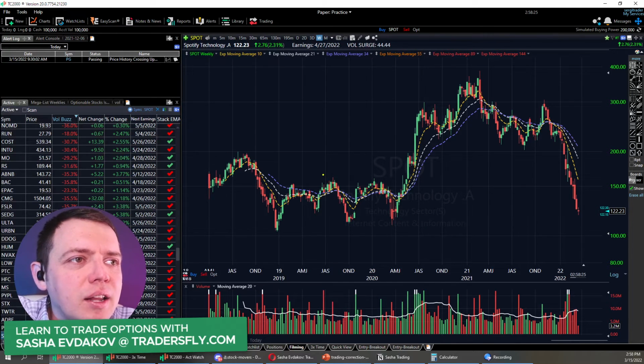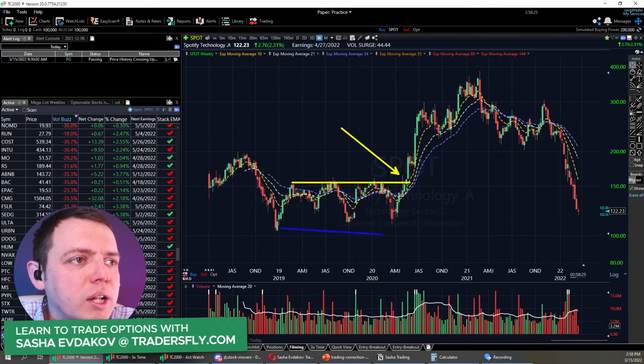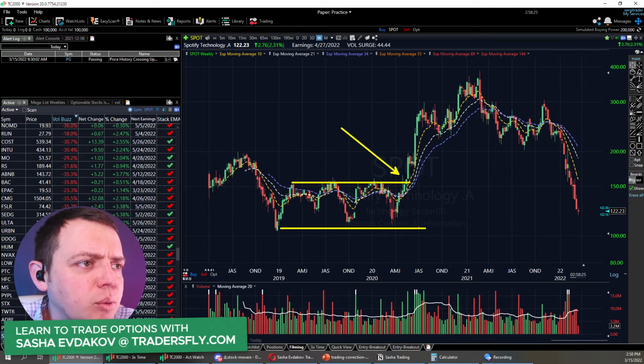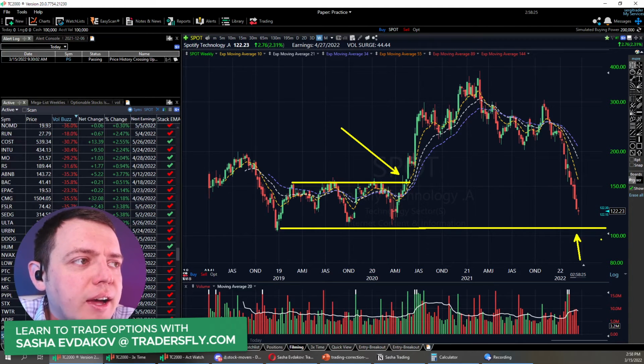This one had a lot of love. I don't really care too much for music companies personally, but you could see there was this breakout right here. The stock moved really well. So we had this sideways consolidation pattern, broke out real nice, but now it's almost coming back into the support level near the $100 level, right? It's near the $100 level. And if that happens, that could be a buying opportunity if it starts reversing course.